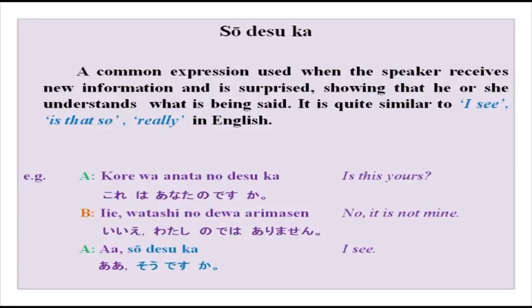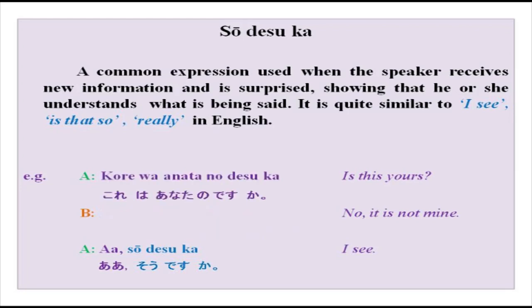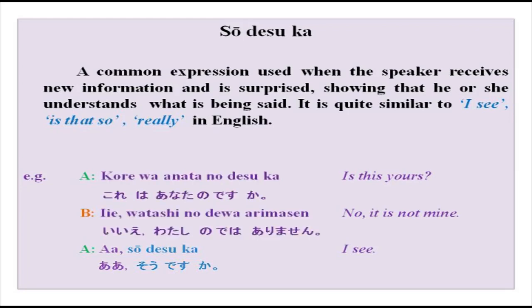As you can see over here in this small kaiwa, kore wa anata no desu ka? Iie, watashi no dewa arimasen. So desu ka? Oh, I see, is that so? Now over here it's more flat. I have understood.